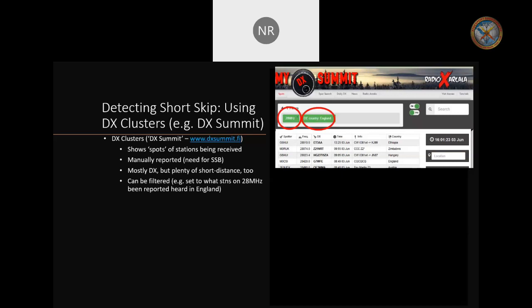So for instance here, the screenshot in the top right is an example where I've set the filters. The filters are quite comprehensive actually, very easy to use. I want to listen for 28 megahertz spots where the spotters are in England. And here's a bit of a list there, which I took the other day. You see various ones, you know, Ethiopia. Again, people report the fancy ones, and then special events and that sort of stuff. But also some pretty close ones as well.